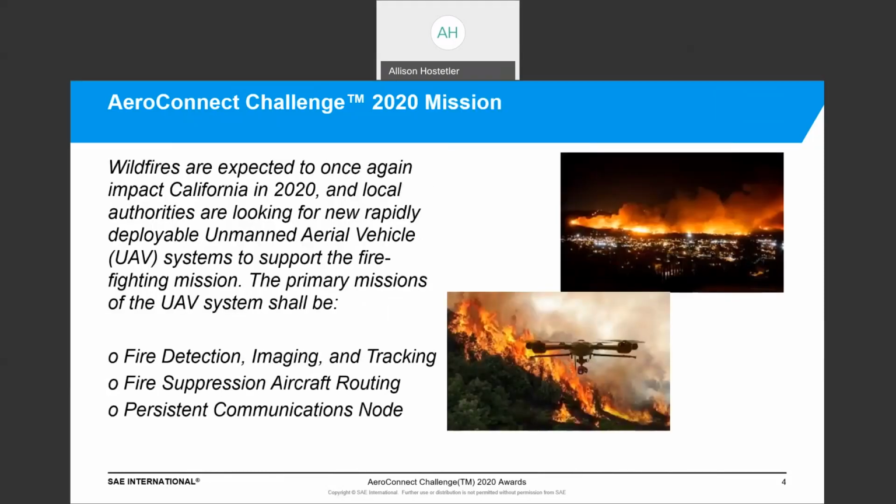Our AeroConnect Challenge 2020 mission. When we looked at where we were headed, we were held in conjunction with AeroTech 2020, which was to take place in Pasadena, California. As you know, wildfires were a very big issue in 2020. Our mission this year for the AeroConnect Challenge was that wildfires were expected to once again impact California in 2020, and local authorities were looking for new rapidly deploying UAVs, unmanned aerial vehicle systems, to support the firefighting mission.